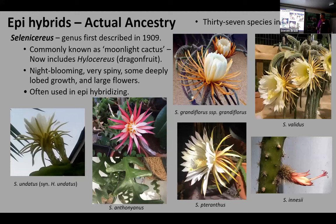And then these are the Hylocereus, this is the dragon fruit. Dragon fruit used to be Hylocereus. It's recently been put into Selenicereus. So all of these have these great big flowers. They're not as colorful, I don't think, as the Disocactus, but this one here smells like chocolate. And this one's kind of got a vanilla-like scent. And this is the Selenicereus undatus. This is the one that a lot of people have as dragon fruit growing in the garden. All of these will produce a fruit, and these fruits, a lot of people eat them all.